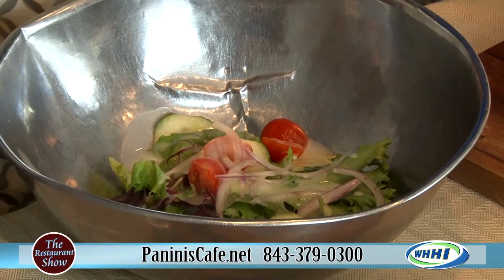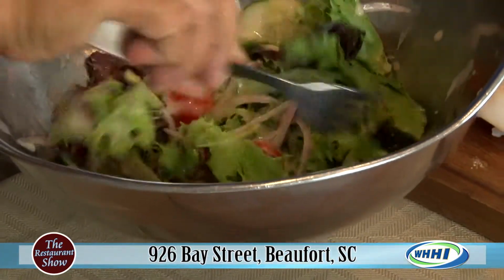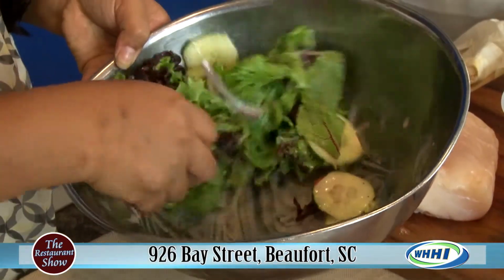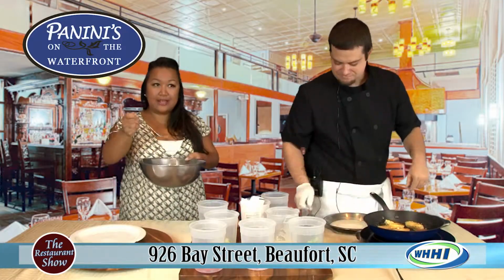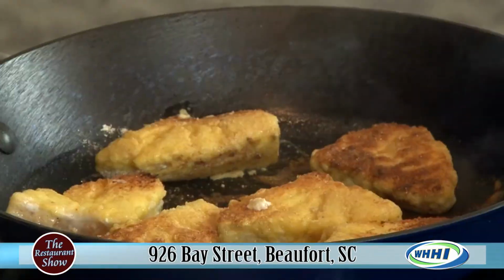We'll go ahead and flip these guys over. Can I start mixing this? Yeah, go ahead. This looks gorgeous. Nice light golden brown. You get that little bit of yellow from the cornmeal. Oh, this looks good. I could just eat this like this and give me some sunflower seeds and really do it up. All right, so we're going to go ahead.